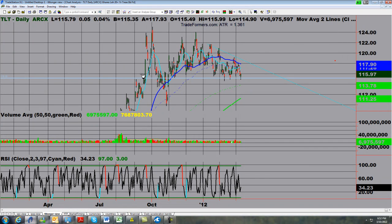But nonetheless, overall, if we can get below this 115 level on a closing basis, very, very important level to watch. Be interesting to see, on the other hand, if we can take out this trend line and move again through these critical points right here at around the 118 level, 119 level, and this trend line, we can have yet a test of the highs.